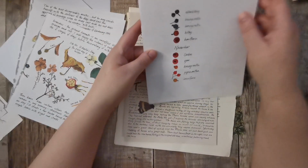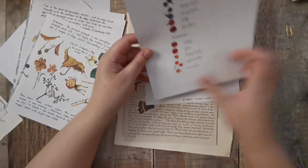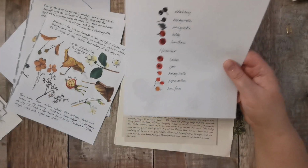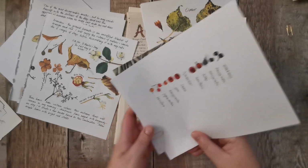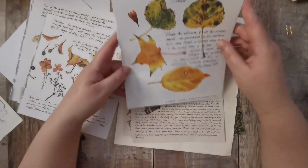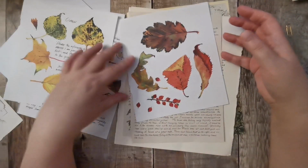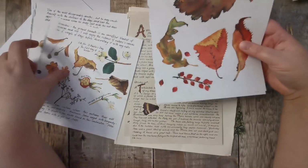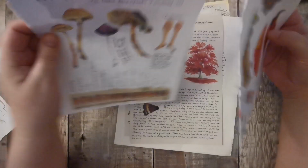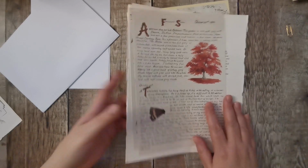So that's that. And then there was this piece. I think I need to make this into a tag actually. So let me put that with those, because that'd be an absolute nightmare cutting that out. What was I thinking? Then these beautiful leaves, I shall cut those out, and these ones. So I'm not going to obviously do that on screen. That'll be something I do off screen. So I'm going to pop those up there on my fussy cut pile.